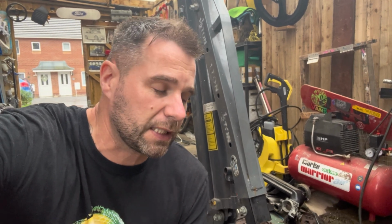We're going to get this engine up now. I'll put a four on stand, get the engine up, and get it onto the stand and start tearing the engine down in readiness.